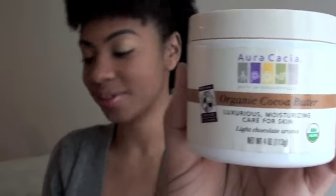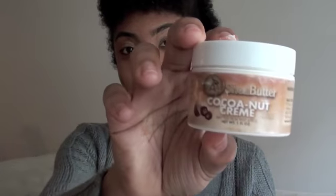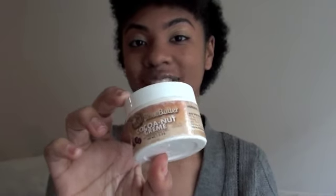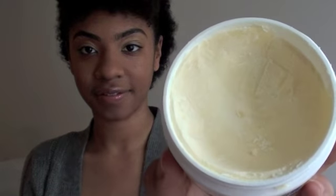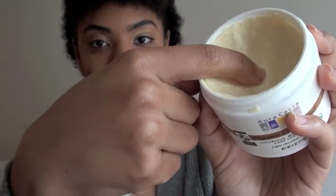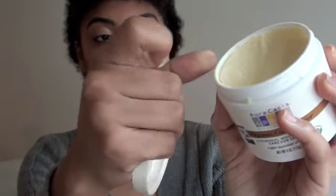But here's the cocoa butter that I use. Again, I purchased this from Whole Foods, and this product can be found at select Whole Foods markets as well as online, www.aasheabutter.com. Love their stuff. Cocoa butter tends to be very brittle. You can't really scoop this out with your fingers. I usually have to use a spoon, and so when I'm mixing this in with my products, I'll usually mix it with some other oils and other creamier substances, so it can mix easily.